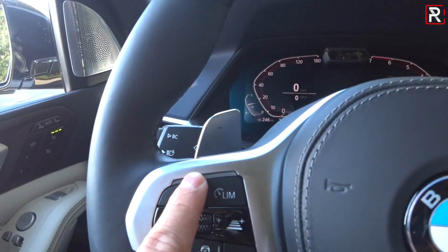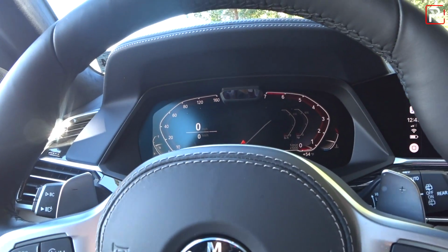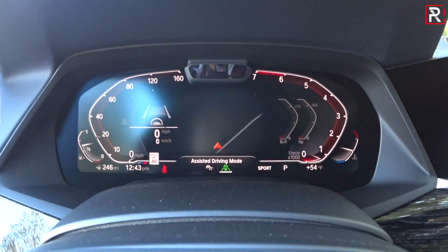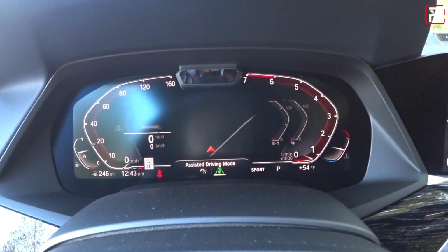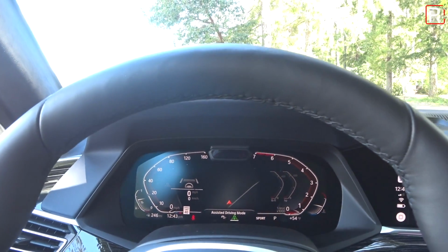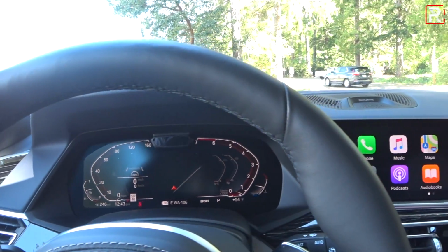BMW's system has these LED lights here in the center of the steering wheel. This will turn green or orange depending on whether the system is active, whether you're looking at the road or not. You can see assisted driving mode, or you can also just go back to distance control, which is adaptive cruise control, or the assisted driving mode where it's actually steering for you, which I'll show you guys later on in the test drive. It's a brilliant system. BMW has really upped their technology in that regard.